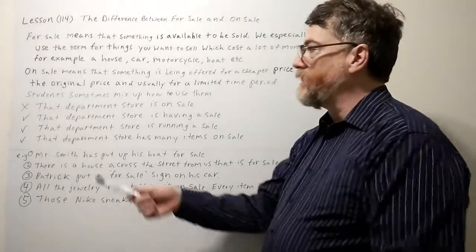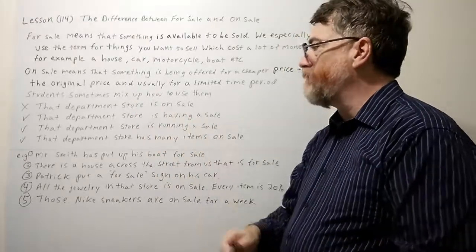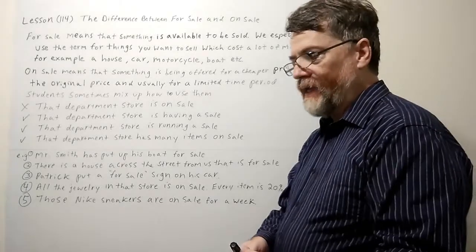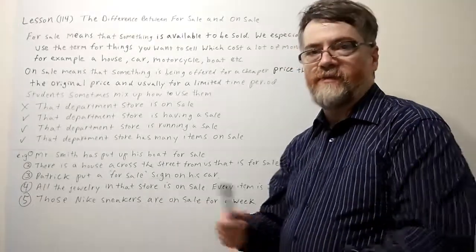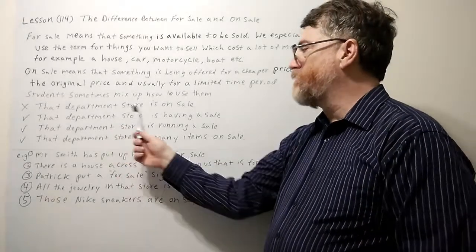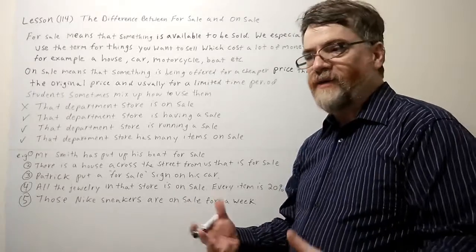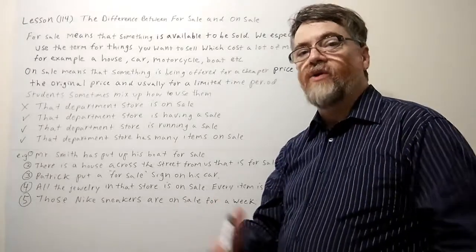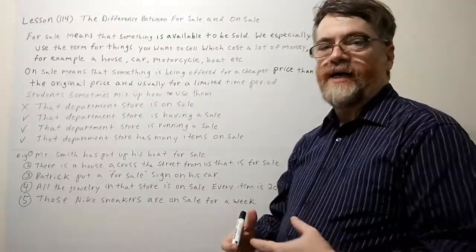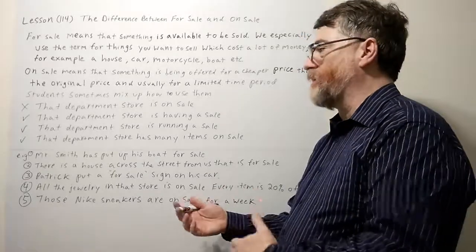All right. Let's look at these notes here. Sometimes students mix up how to use them. Here's the first one, where the mistake is probably pretty big. Many times throughout the years of teaching, I've heard students say, the department store is on sale. Now, you never say that. If you say that, it implies that the entire store is being sold, like perhaps they're even selling the business. So we don't say the department store is on sale.